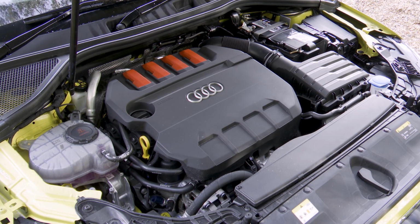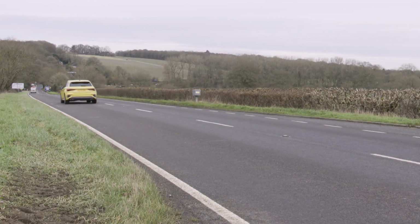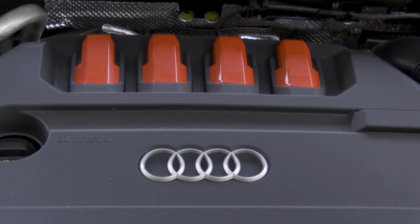At first glance, you might wonder what's really changed here. The EA888 2-litre TFSI petrol turbo power plant is the same that was used in final versions of the previous generation model, and it offers the same 310 PS output with 400 Newton meters of pulling power.